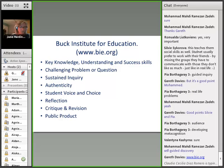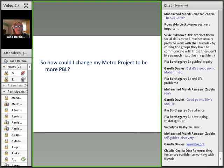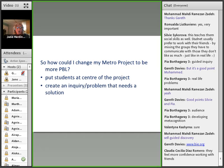Okay, so let's go back to my Metro project. It got me thinking. After I found out all about this, I kept thinking, how could I change my Metro project to be more project-based learning? How could I put the students at the centre of the project? What inquiry or problem could I create that needs a solution in order to get them involved and engaged in that?